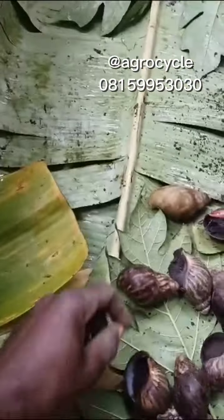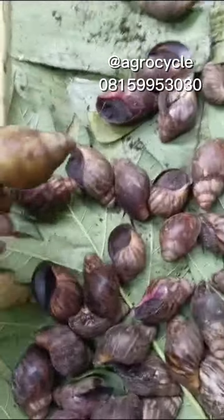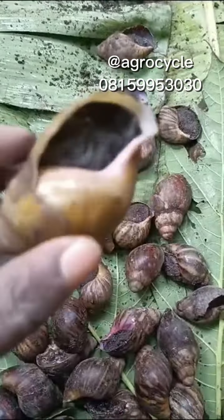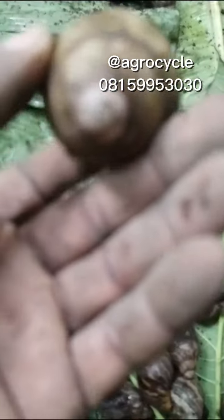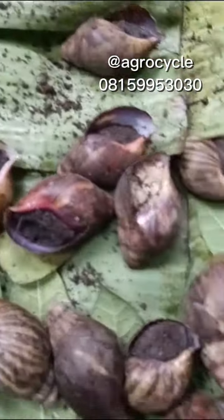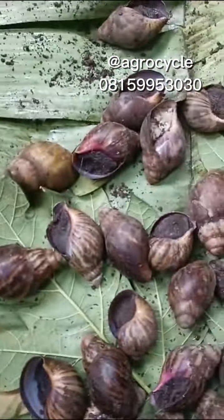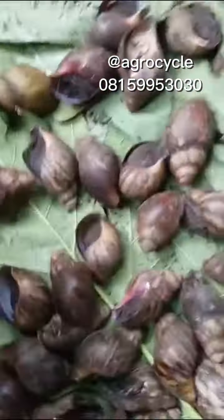Hello, welcome everyone. I'll be sharing certain things that I would love people who are just getting into snail farming to learn. I believe when they learn these things, it puts them in a better place to succeed in their snail farming business. Now, the first thing is there are a lot of people who are trying to sell snails to you than people who are actually cultivating snails.